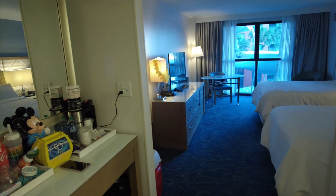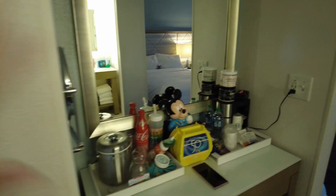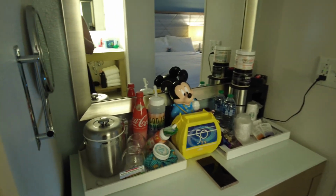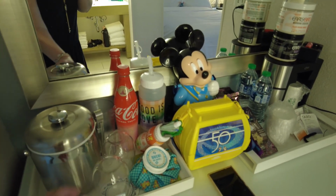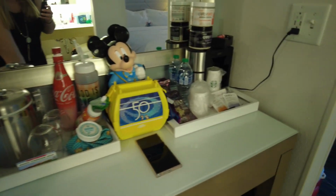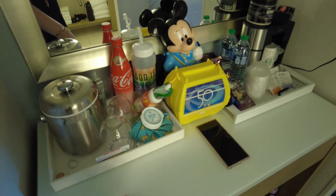Right over to the left, as soon as you come in, you've got the bedroom over here. Right here to the left, you're going to have your coffee area and your ice bucket. Again, we have been here for a whole week, so I apologize about the mess. We have your ice bucket, and they supplied wine glasses. If you want a glass of wine at the end of the evening, it was pretty nice to actually have glassware. There's not an actual drawer or anything that pulls out, so you really just have the counter space here.